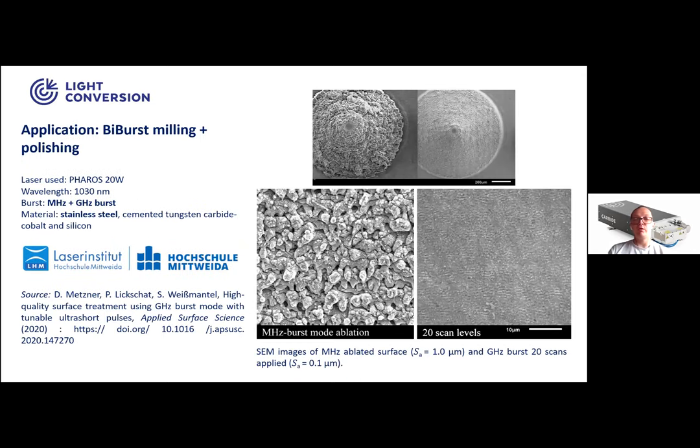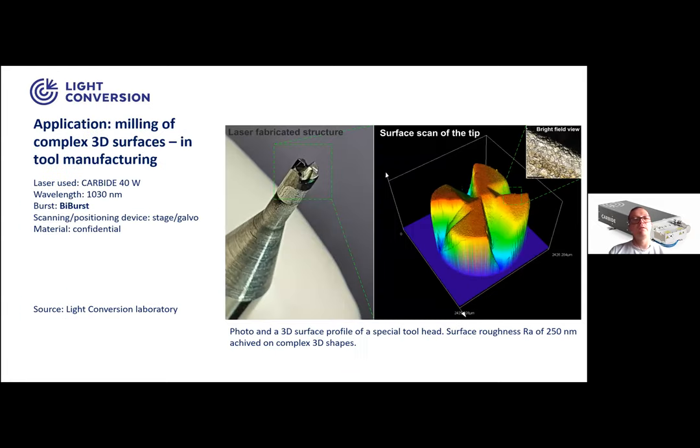And if you combine both knowledges, you can use megahertz and gigahertz burst to achieve really nice results. First you ablate the necessary structure with the megahertz burst, then you switch to gigahertz burst and you polish the surface. This is very applicable for various tool fabrication.